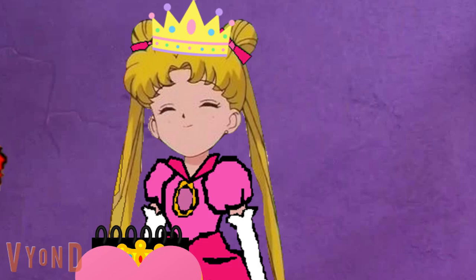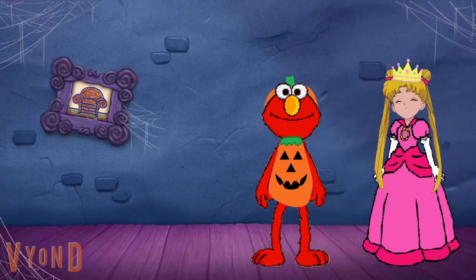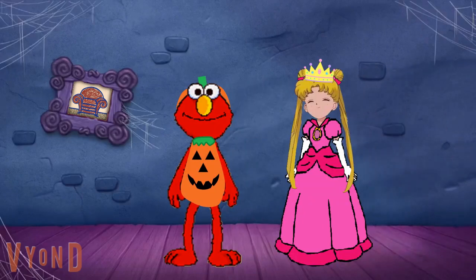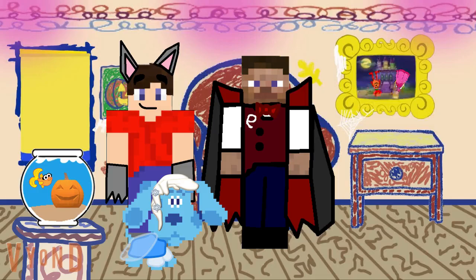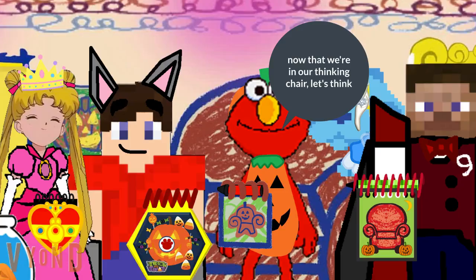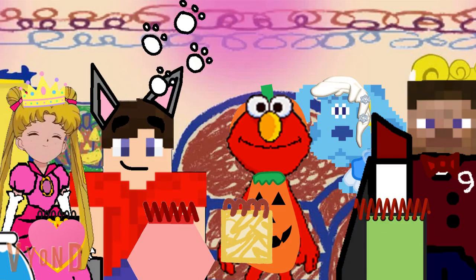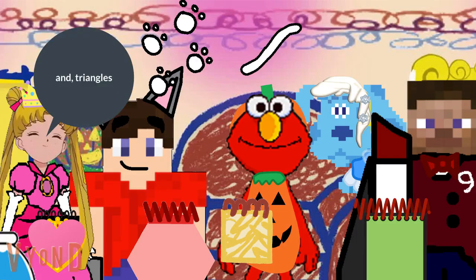We have all three clues to figure out who's in the ghost costume. We're ready to sit in our thinking chair! Thinking chair. Come on. Now that we're in our thinking chair, let's think. So, who could be in the ghost costume with paw prints? A tail. And triangles.